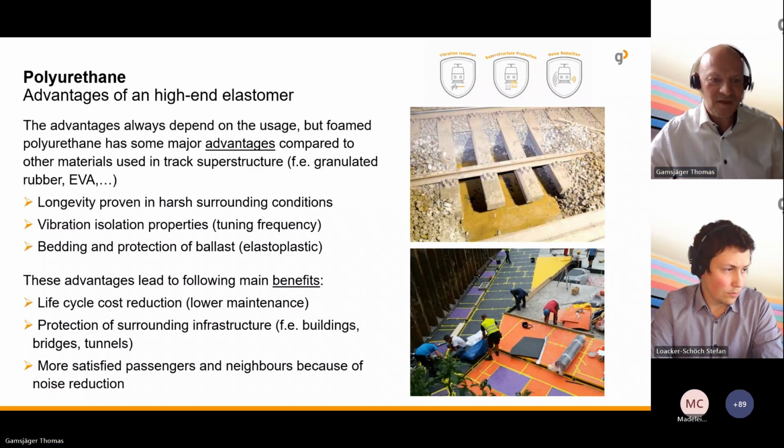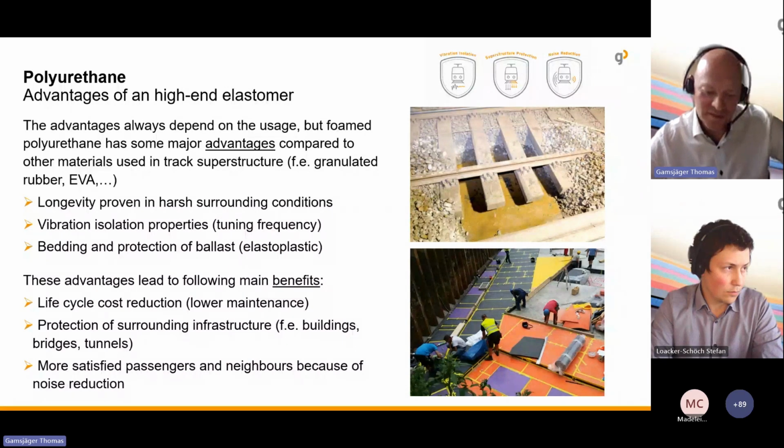That, of course, reduces the life cycle costs and leads to lower maintenance, so the cost benefit is one of the major issues. Some of you might have asked yourself, does this material really still work? It doesn't look good. Water, colder temperature and these harsh surrounding conditions don't have an impact on our material. Or, of course, they have an impact, but it's really less. As we have been doing this for 50 years, we know what's happening, not only from calculation but from real life. Polyurethane has the advantage that water and colder temperature do not harm it or change its properties. That is really one of the special things about polyurethane.